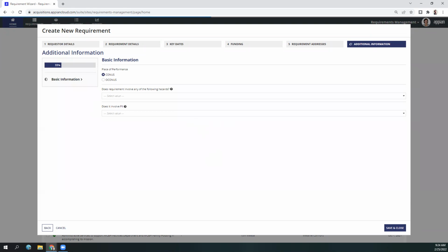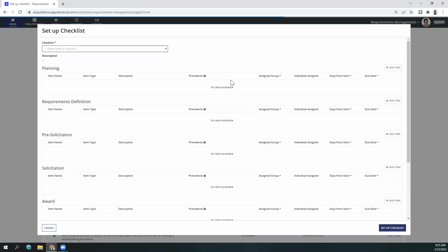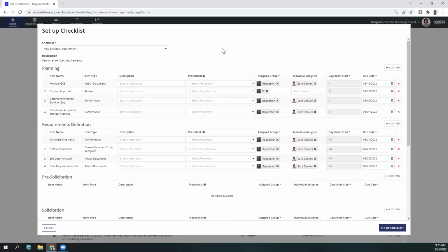And now, after I create this requirement, what I'm going to be able to do is automate the process for getting this requirement more fleshed out into the system, and be able to review it. So once the requirement saves, what I'll be able to do is actually set up a checklist. And when you see this checklist, what I'm going to point out about it is that as I select the type of requirement that this is, we actually have different templates. So I'm going to say it's a new services requirement. And as I select that, the checklist actually automatically populates based on a template that we put into the system.